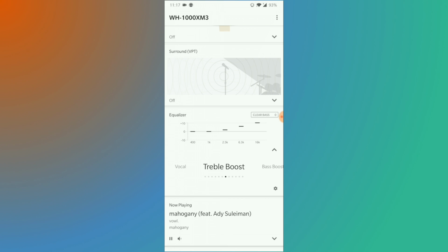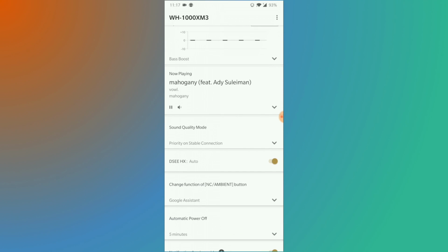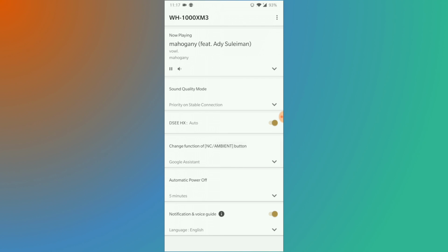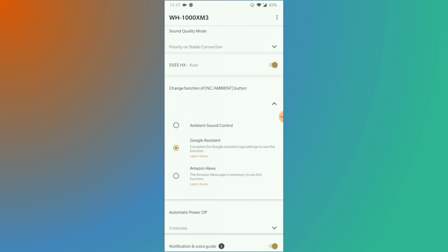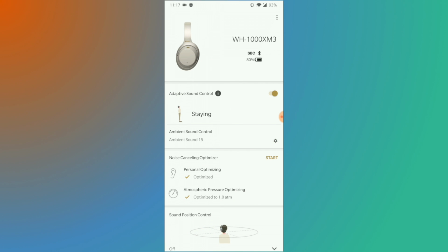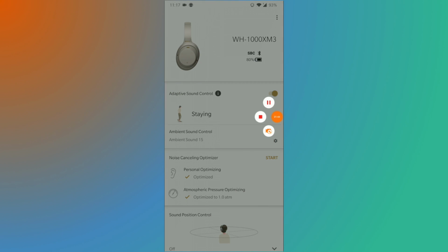You can also mess with the voice prompts, so there are active voice prompts when you turn it on. You can change what language that is, as well as what shows up in the voice prompts. Toggle the Google Assistant button, so the ANC/ambient button is toggleable for Google Assistant. It summons the assistant and tells you things like the time and temperature if you want. And then connection preferences, which we'll talk more about later. Overall, it's a very useful app for adjusting any setting you need, and it gets updated pretty frequently. In fact, it just got updated last week with support for Alexa, so that's pretty cool.